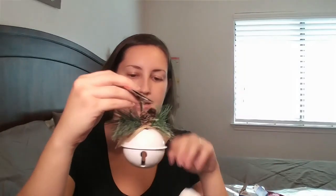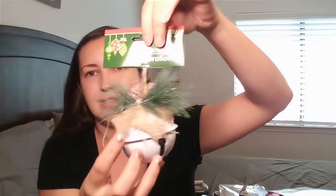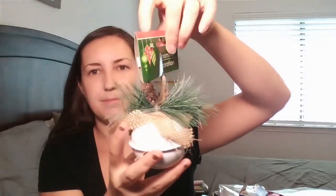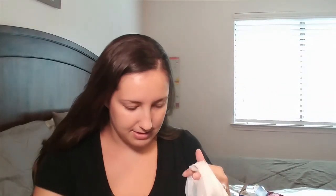And then I picked up this one, and the burlap got a little bent in here, so I will have to fix that. But it's a little jingle bell in white, and it's got some little pine cones up here at the top. I thought it was so pretty, so I went ahead and picked up one of those, and I don't want to get glitter everywhere, so I'm trying not to make a mess over here.